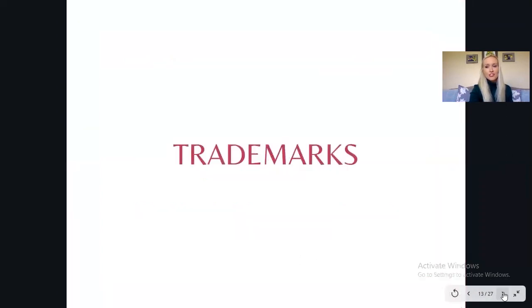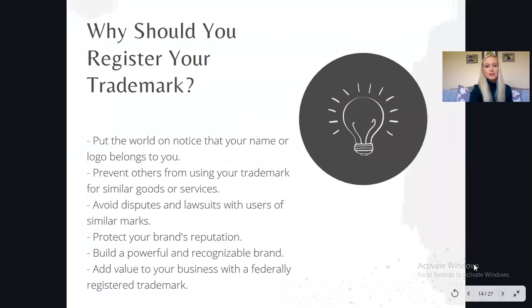Trademarks. So we've already delved into this topic a little bit, but let's go over some points of why you should register your trademark. Again, not everyone needs to register their trademark, specifically because not every name is trademarkable. But what are the benefits to doing so? Well, you put the world on notice that your name and your logo belongs to you. So again, not necessary if you're using your personal name. You also prevent others from using your trademark for similar goods and services.